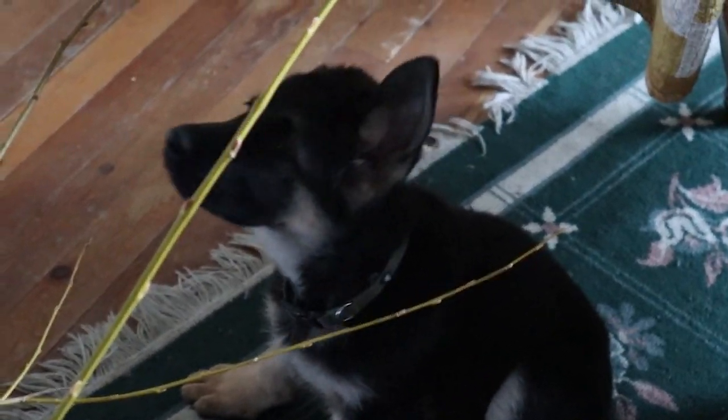Hilda. Hey, pups. Hello. All right, explain what these are. We just got some nice cuttings from my parents' house, from some of their willow trees. Turned into a bunch of little trees.